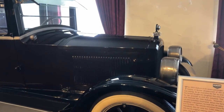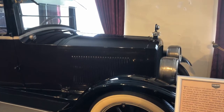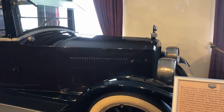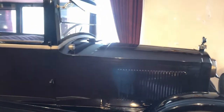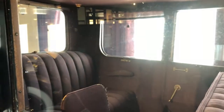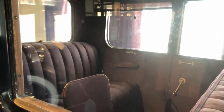Even though 1923 saw improved sales, the Auburn Automobile Company posted a loss of more than $24,000. Only a little over 7,000 miles. The interior is all original. Look at that, they got that jump seat in it, just like the Packard's in.